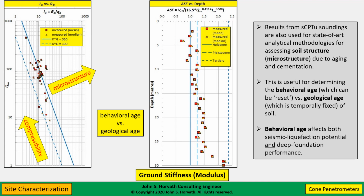And again, this is why I'm perhaps belaboring the point or emphasizing the point, that not just for tapered piles, but for deep foundations in general, we really need to pay a lot more attention to the stiffness of the ground. And really, we can only get this sort of insight from a seismic piezocone sounding. And I tell you, you can't get it from SBTN values. And you can't just get it from Q sub C, the uncorrected tip resistance of a cone penetrometer sounding. These aging or microstructure effects do not show up in SBTN values. They do not show up just in the tip resistance of a cone. They only show up when you do shear wave velocity profiles.